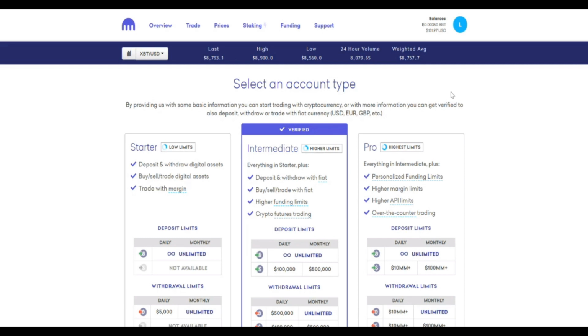Now, once you have completed this necessary verification process, then you're going to be able to send some dollars from your bank account and buy Bitcoin. Of course, then we have to wait once again because sending deposits to the exchange from your bank is going to be the way that you end up paying the lowest amount of fees. However, sending funds from a bank can take a couple of days sometimes.